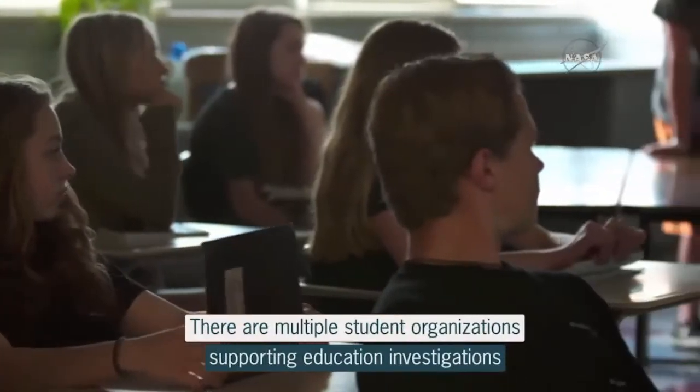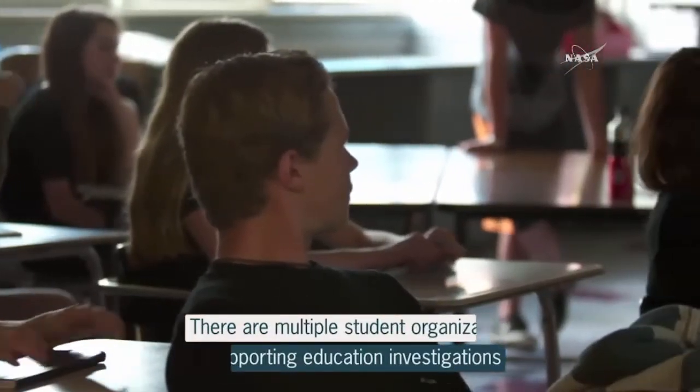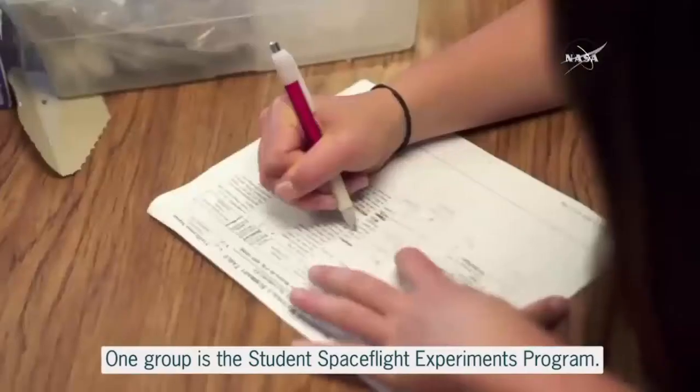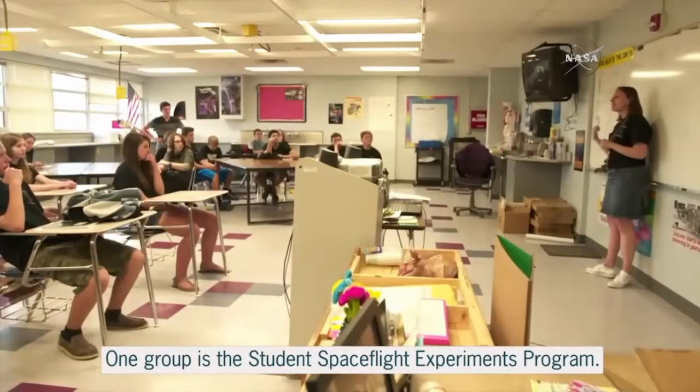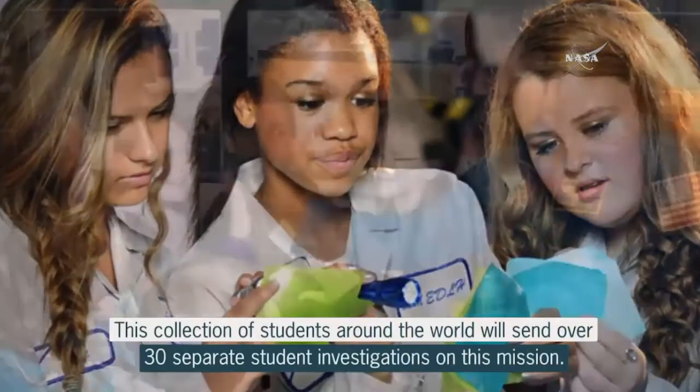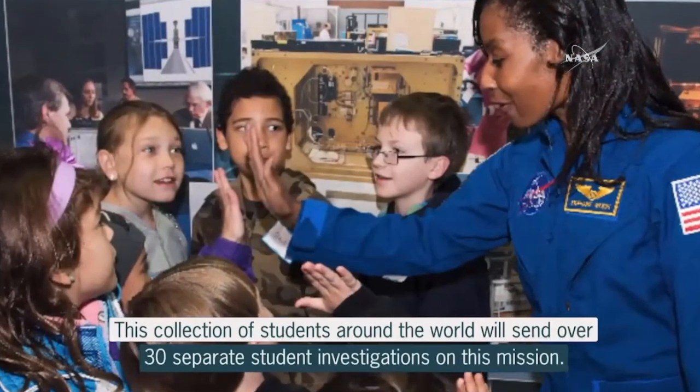There are multiple student organizations supporting education investigations intended to stimulate and engage the next generation on this mission. One such group is the Student Spaceflight Experiments Program, in partnership with DreamUp and hardware developer Nanoracks. This collection of students around the world will send over 30 separate student investigations on this mission.